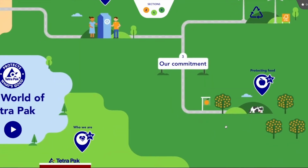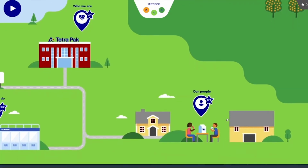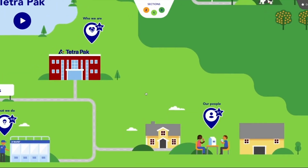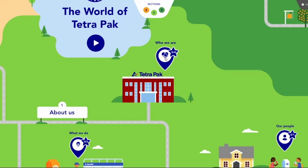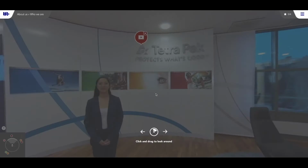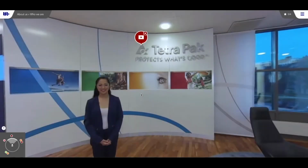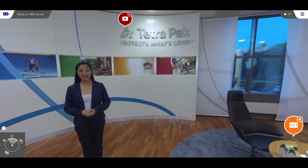As you can see, what we created for them was Tetra World. It's an illustrated map. There's no linear journey here. You can go through in any order you like and find the content you need. We do have little triggers to help people along the way, though, if they're finding it hard to find. Each of those hotspots on that map takes you to a 360 world in which you can explore. So you can see this is an example here for one of their reception areas.